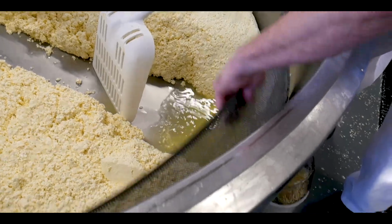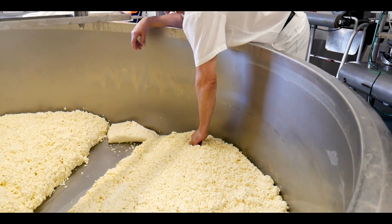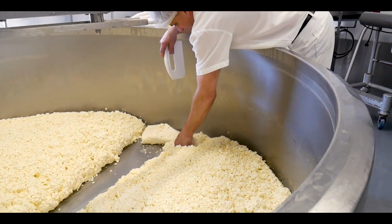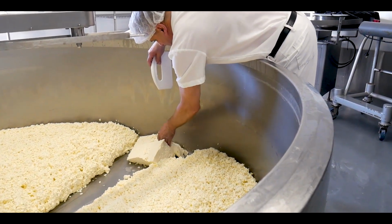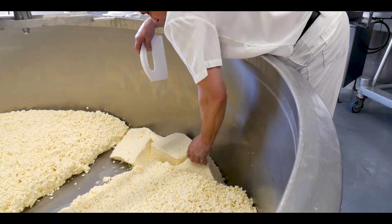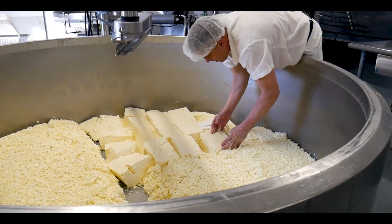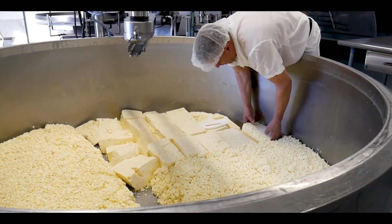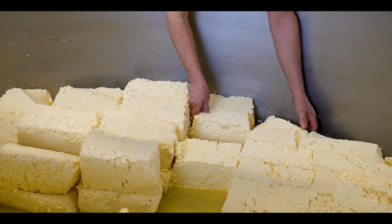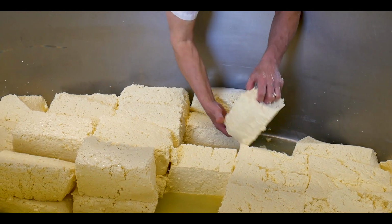It's very important for the whey to drain all the way out so the acidity level can drop in the cheese. The method to press out the remaining whey is called cheddaring. This is a slow process that takes about an hour. It has to go this slow, so the only thing left is cheese and fat.